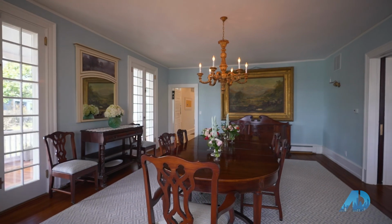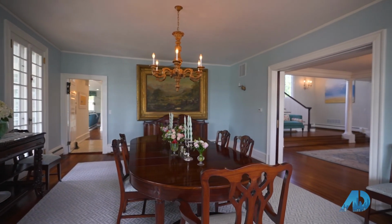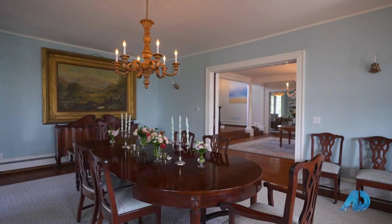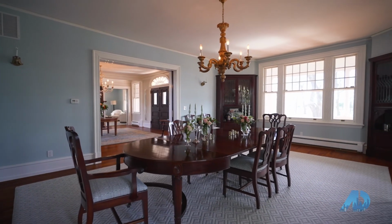I had it restored and recovered. So every piece that you see in here was originally with the house. I look at this room and I love it because it's one of the rooms that I kept the same, but just totally updated everything.